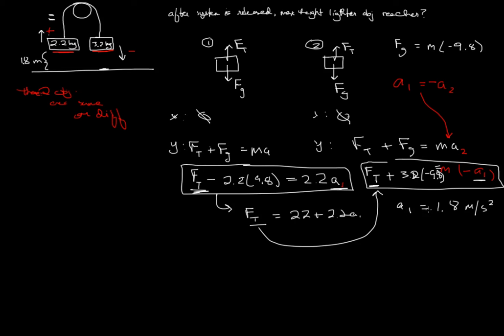And does that make sense that it's a positive value? Yes, because we know that we are going up and it should be positive because anything going up is positive. Cool. So we have our acceleration. Now, the goal is to figure out the maximum height, right? So you might be thinking, what was all this work for?